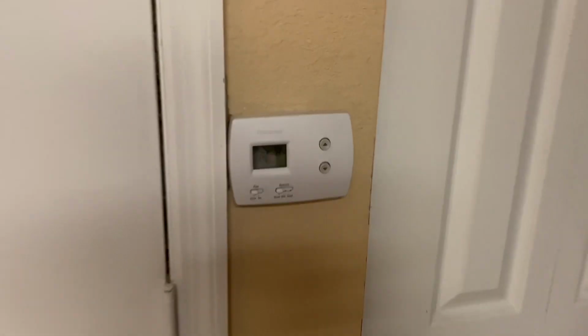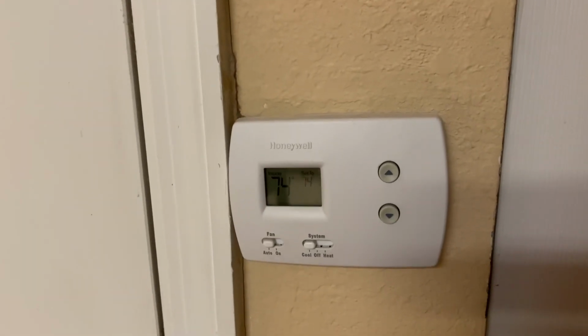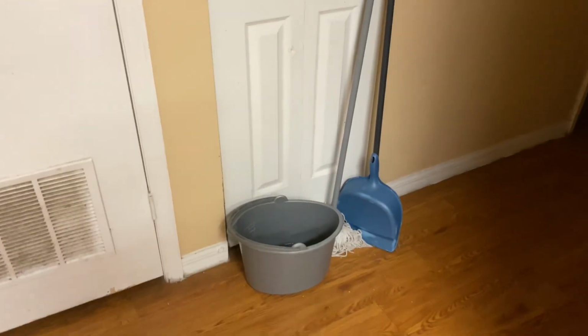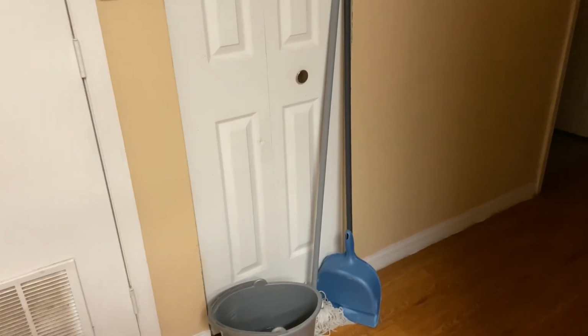Then you got my air thermometer. We keep it on 74 in here. It's got to be cold in here for us. This is where I keep my mop and broom. Then going down the hallway, they call it a foyer.